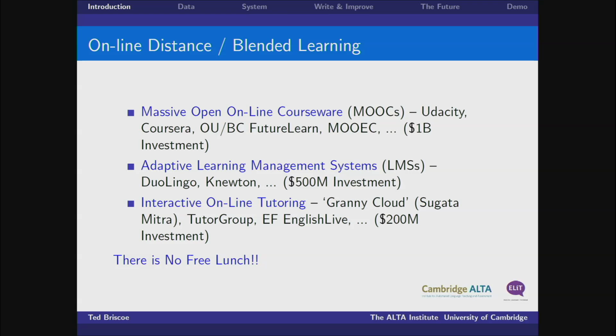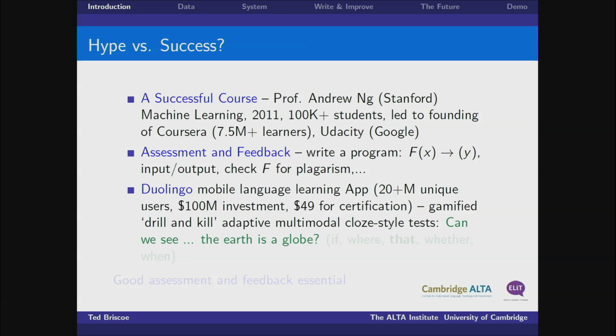Okay, so what's out there in terms of technology? There's actually been a huge amount of investment in educational technology over the last decade. There's massive open online courseware, there's adaptive learning management systems, there's interactive online tutoring things, apps and so forth. All of this stuff costs a great deal of money to develop. Some of it's been developed in the language learning area, others, the stuff that's really headline, tends to be more in the sciences. So one of the headline courses which has really worked was a course on machine learning, which was spun out of Stanford and eventually caused the launch of Coursera, which is a very well-funded company out there.